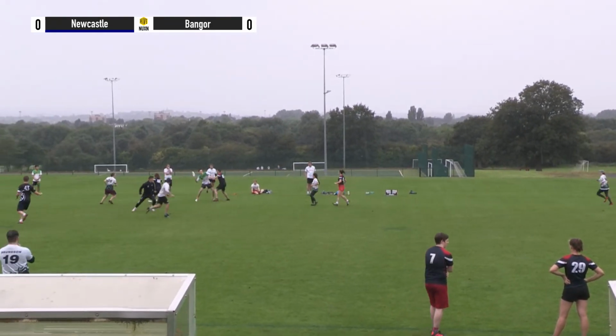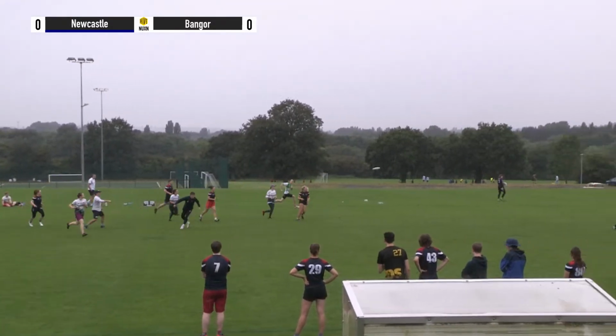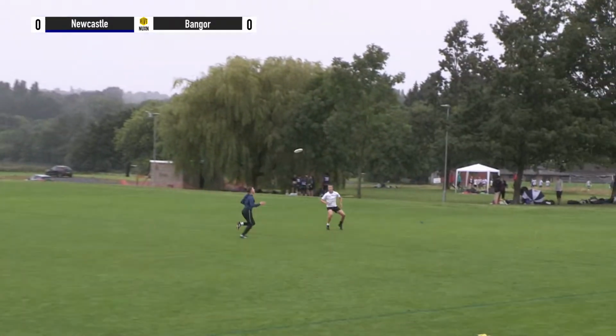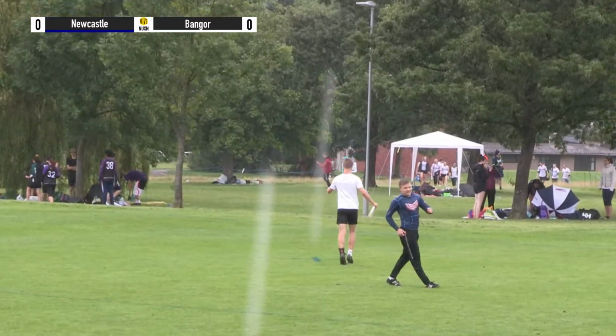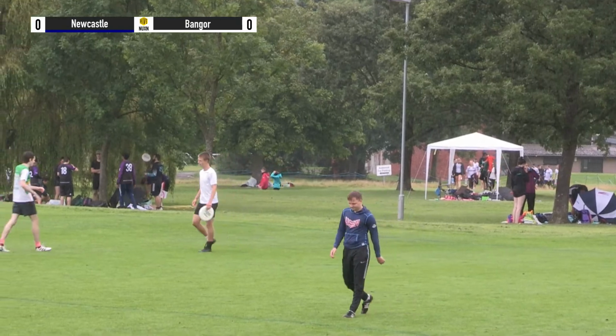But Newcastle playing some match defense now. As Bangor shoot to the end zone, wide open receiver. They do reel it in. And after such a confident start from Newcastle, Bangor go up 1-0.